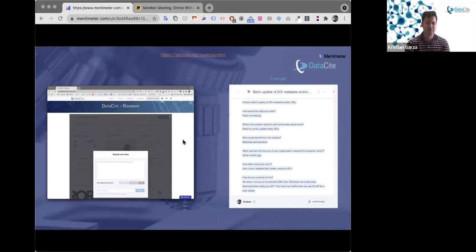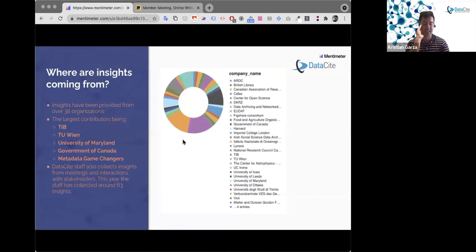You might be asking, who are these people who are taking time to send suggestions or support existing features? Well, I can tell you that they come from all types of organizations and geographical locations. In the last 9 months, we have captured insights from 38 organizations in total. I also want to mention that although these 38 organizations have provided 158 suggestions this year, the data staff has also been working towards identifying and collecting new insights through various channels. The team this year alone has collected an additional 63 insights from the community.